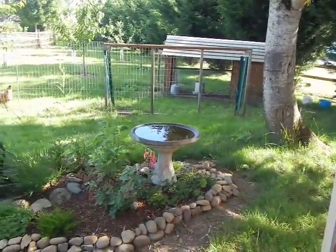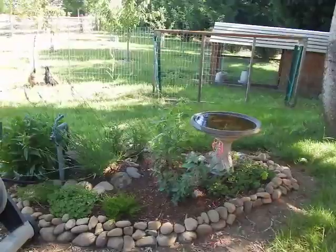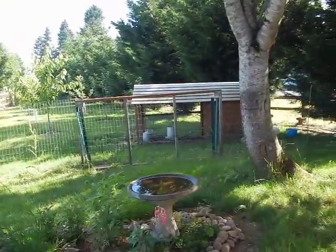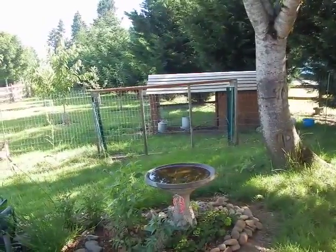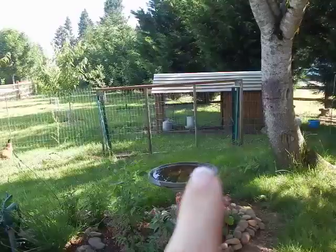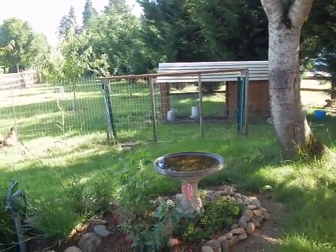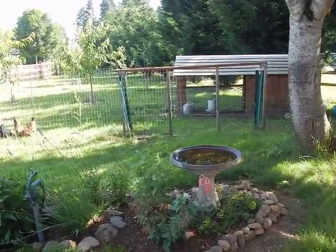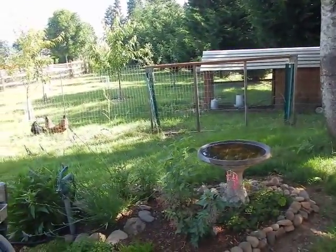Our other 2 chickens we inherited have passed on. But yeah, I think we're going to put a more permanent one right over here and have a few more chickens, and then still use this travel one for when the babies are being moved from inside the house to outside, so we can keep them contained until they're old enough to be around the bigger chickens.